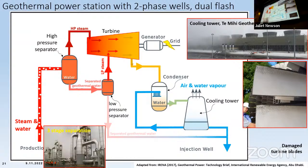Here, there are 3 separators. You can see 2, 3 here, and you can see how big they are. Those are people down there. So these are massive machines.